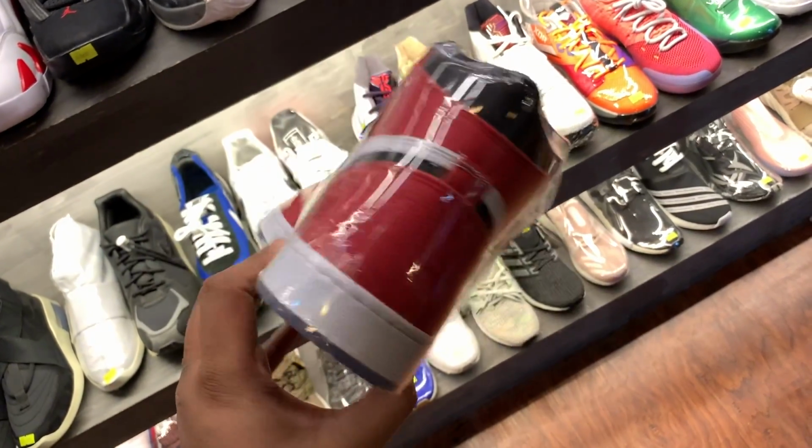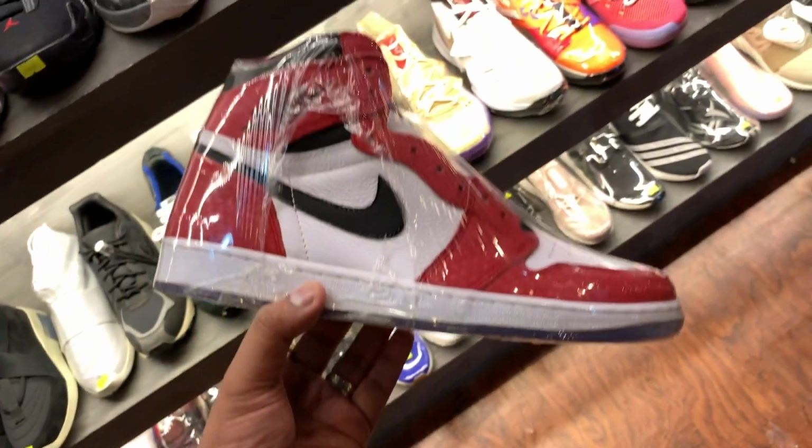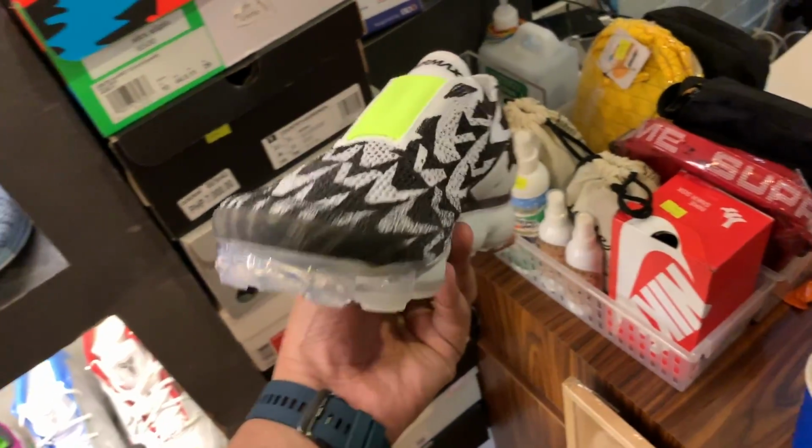We also have the Jordan 12, of course, Spider-Man Origins. Already saw that in the previous vlog. And we also saw the Acronym Vapor Max. So that one they were selling for 15,000 pesos. Now those were just some of the sneakers that I saw.